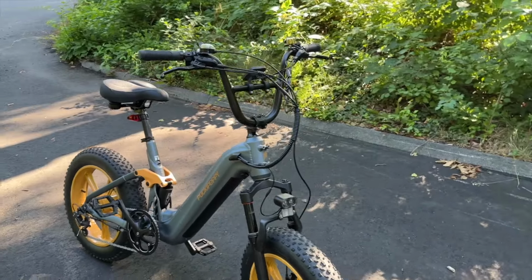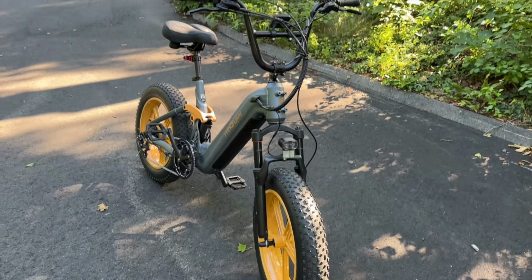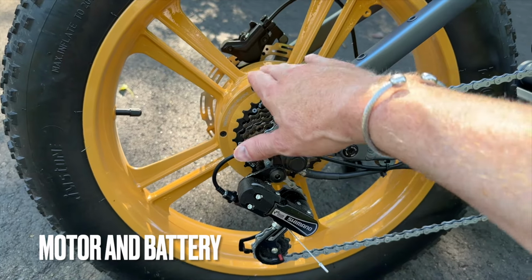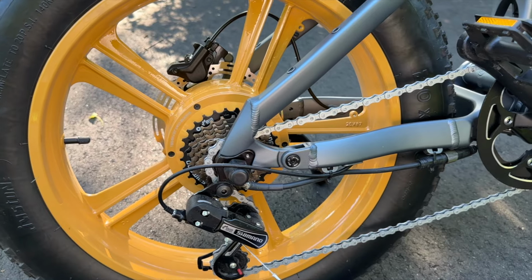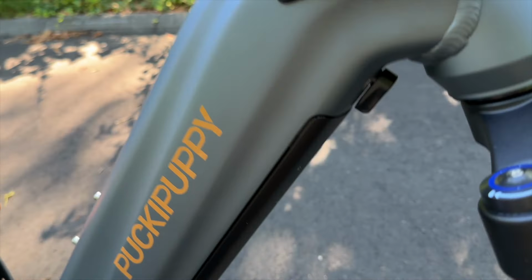And take a look at those handlebars, nice BMX style. And I think they match the bike perfectly in terms of its character, and that stance is pretty cool. From a power standpoint, we're rocking a 750 watt motor back here in this magnesium alloy rim, or wheel. And that's paired to a 48 volt, 20 amp hour battery under the down tube here.